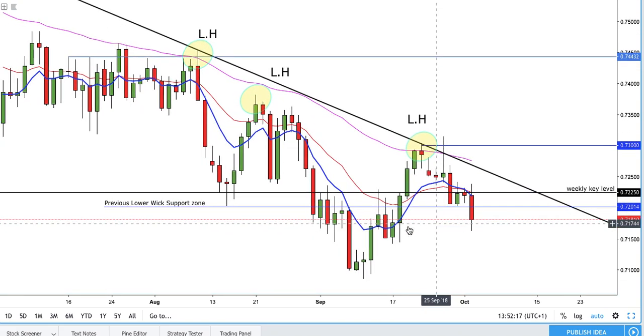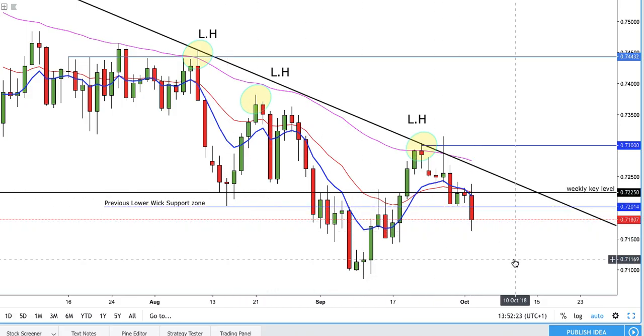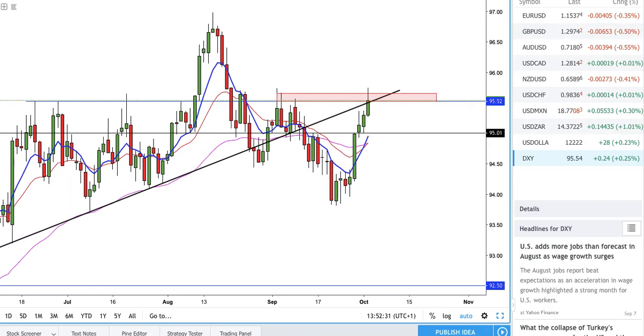Of course, I am fully aware of a potential left shoulder, head, right shoulder. But this is why I'm waiting for a full daily break and closure below, depending how that major reacts at the moment. It's a similar story across the board. So what I'm really going to do is basically just isolate that dollar index.